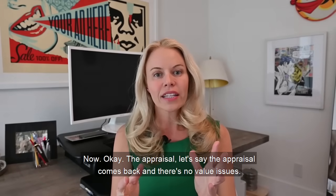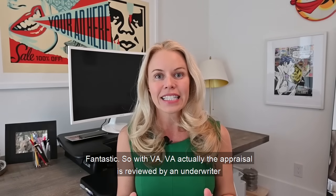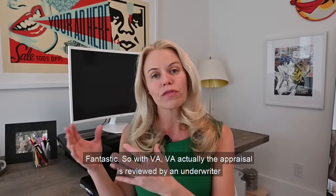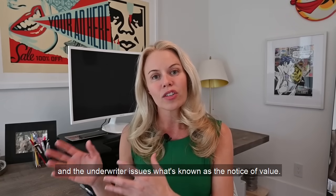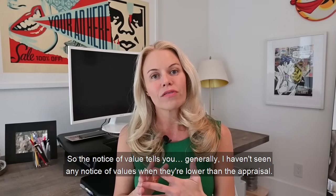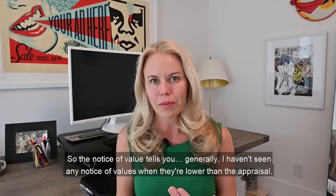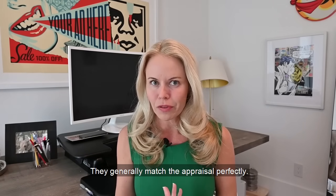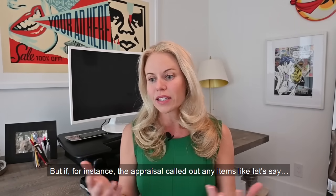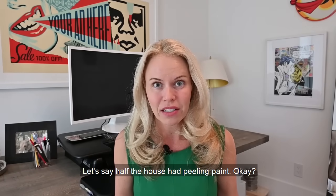Now, let's say the appraisal comes back and there's no value issues. Fantastic. With VA, the appraisal is reviewed by an underwriter and the underwriter issues what's known as the notice of value. Generally, I haven't seen any notice of values that are lower than the appraisal. They generally match the appraisal perfectly. But if, for instance, the appraiser called out any items, like let's say half the house had peeling paint, okay?